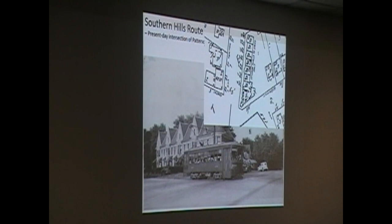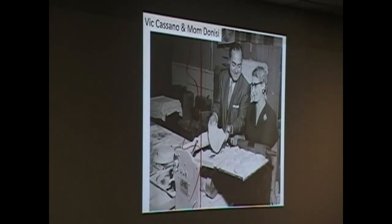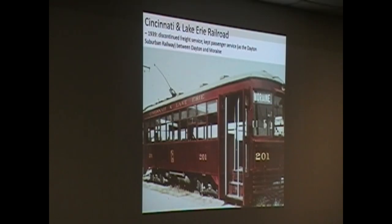They started experimenting with some of the types of food that they served at the lunch counter. Anybody know where I'm going with this? I'm close. Cassano's. Yeah, so this is where it all started. Big Cassano, grocer at 895 West Shantz. And here he is with his mother-in-law making pizza.